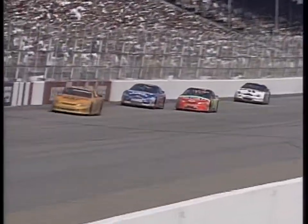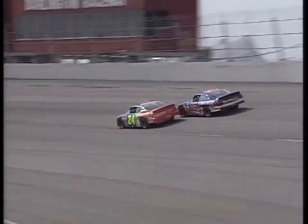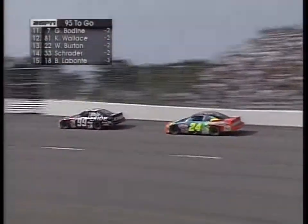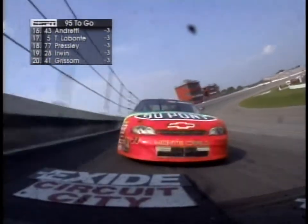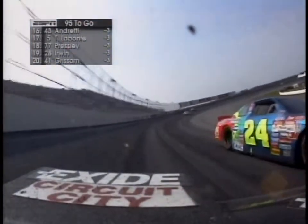Jeff Gordon looks inside of Jarrett down the backstretch, headed into 3. Jeff takes the second spot from Dale. And here comes Jeremy Mayfield coming right in there, too, in the 12 car. Well, Jeff Gordon has caught Jeff Burton. Yes, he certainly has. And what's up with this? Does Burton have a problem, or was it just traffic? He has some type of problem. Yeah, he was 3 miles an hour off the pace the last lap.